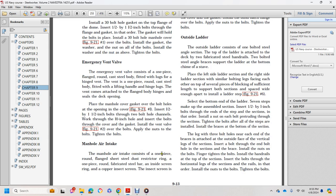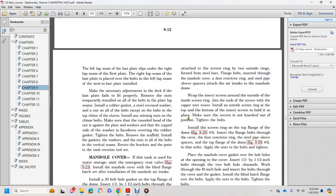Manhole air intake. The manhole air intake consists of a one-piece round flange sheet steel with a dust restrictor ring and a one-piece round fabricated steel bar inside the screen ring, with a copper insect screen. The insect screen is attached to the screen ring, and the two outside rings form the steel bar flange. Bolts are inserted through the manhole cover, dust restrictor ring, and steel pipe sleeve spacers, attaching the air intake to the manhole dome.